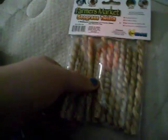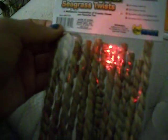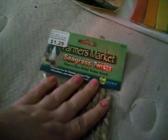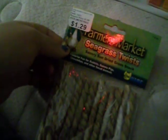This is a Seagrass Twist, a wholesome combination of crunchy chews with flavorful fun for pet rats, hamsters, guinea pigs, and rabbits. All natural chew toy, and it's sun-dried in nature. And this is by Ware. So this was $1.29, and normally I can't find these any cheaper than $1.99 near me. So that was nice to pick these up and save 70 cents.